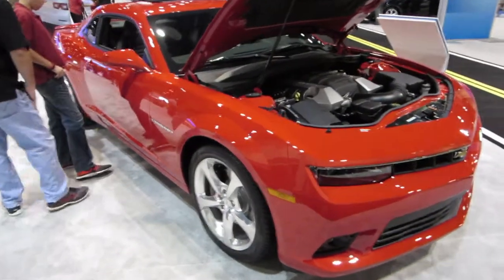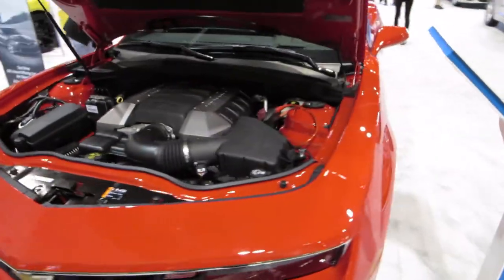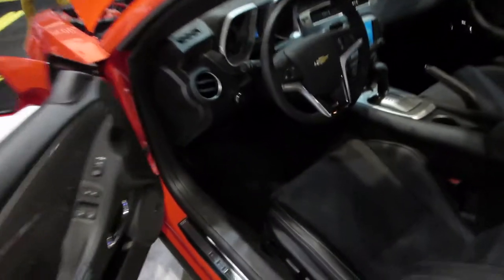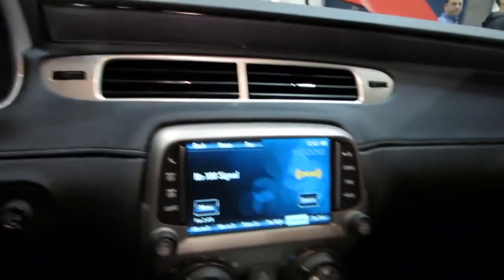I'm gonna take a look at the Camaro real quick. It's really nice. Supercharged SS version, V8. It's not that bad. This is the redesigned version. The odometer is way better. Got a screen now, gauges, much, much nicer than the last generation. So I think they're coming along.